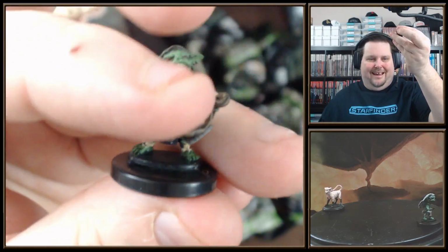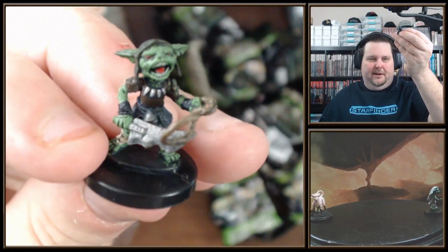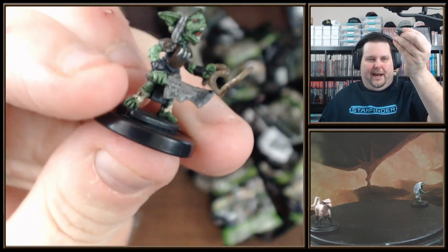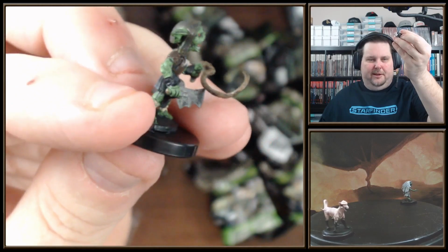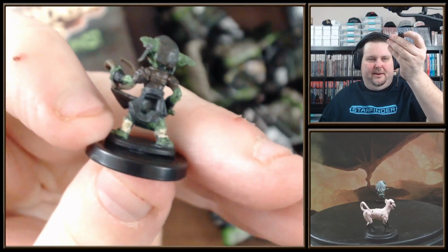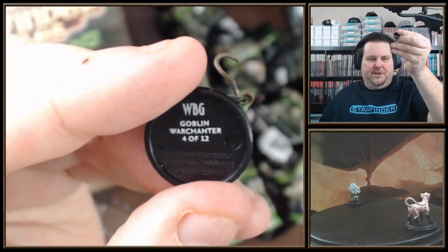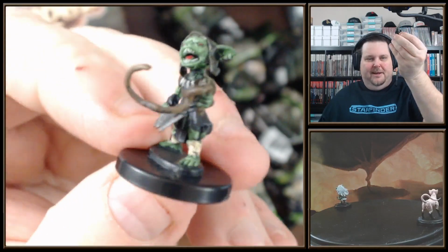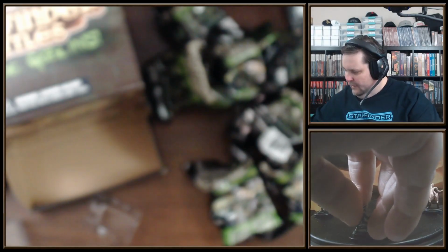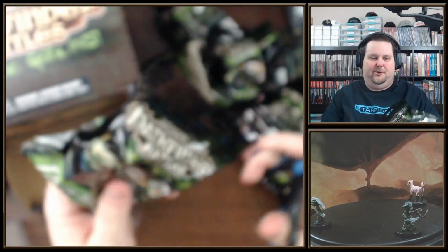This is a common, and look at that. This goblin's with these big, nice, shiny, bright white, pointy teeth. This War Chanter's got like a goblin dog slice or something, and it looks like he also has a whip. Nice detail. I like this. These are really nice. Goblin War Chanter 4 of 12. What a treat, huh? To be able to open something up from 2013. I totally love it. And I hope you guys are enjoying this.